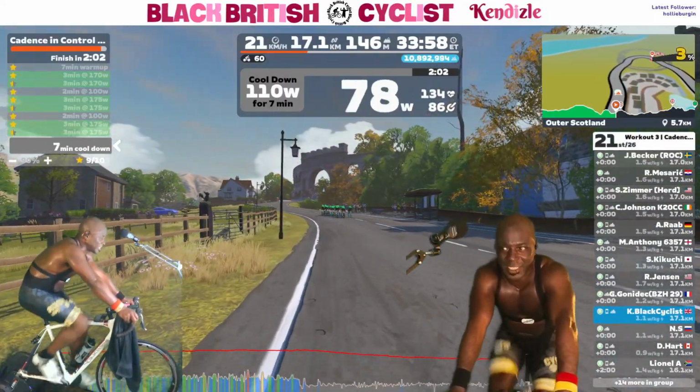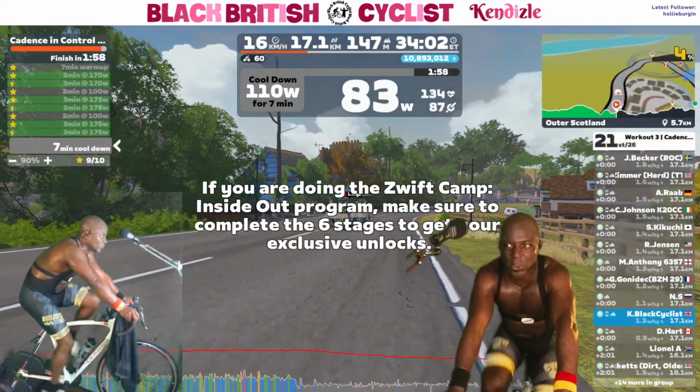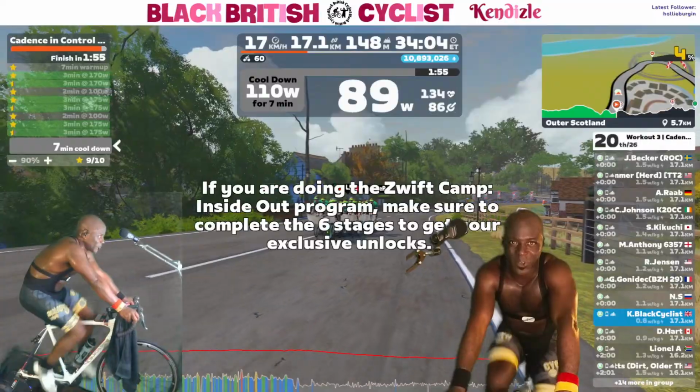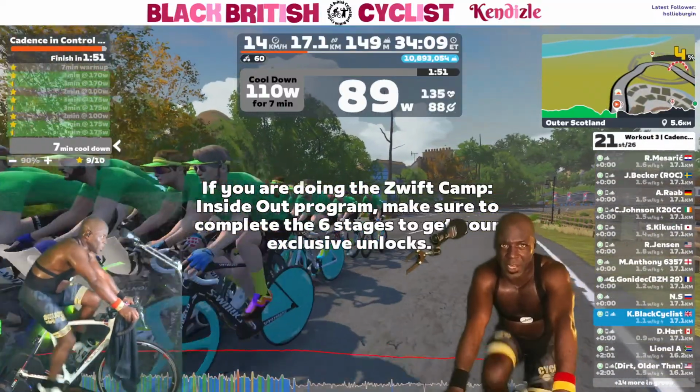Think of the Tour de France. People think it's just a bike race. It's not. It's a massive race up a hill. Who can get up this hill the fastest? Anyone can go fast on the flat, but can you go quickly up a hill?